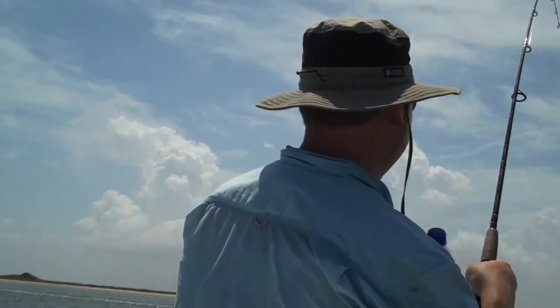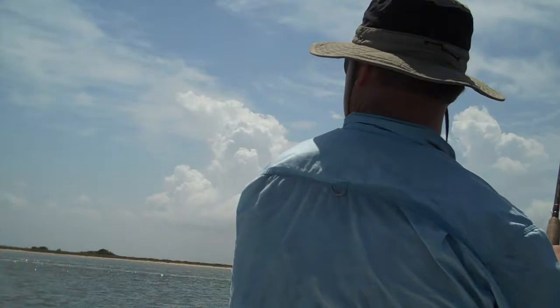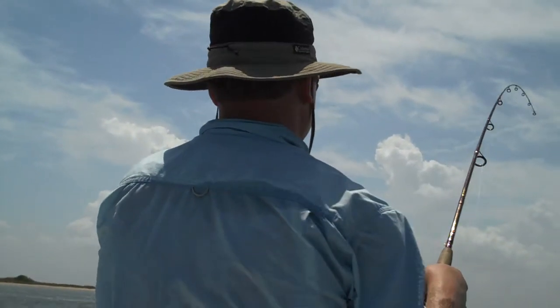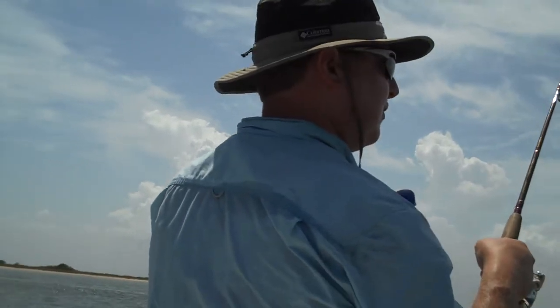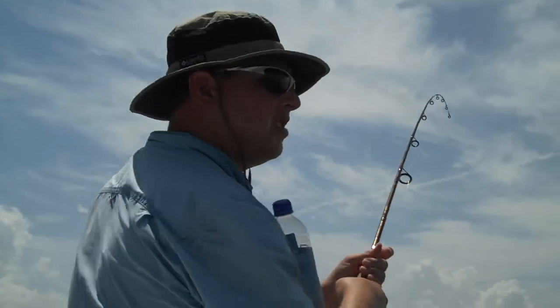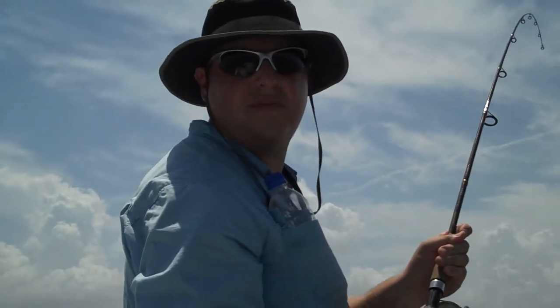We gotta be careful because now we're in the intercoastal. Yeah. Well, then just let it keep going and we'll get out of the intercoastal. Go forward. You shut off the engine right now.